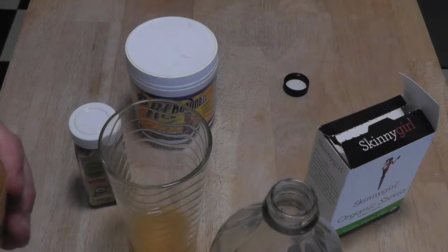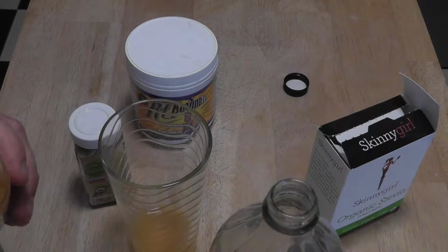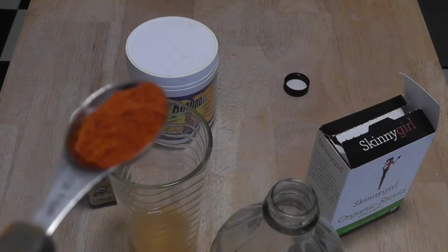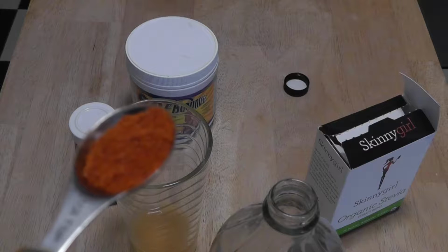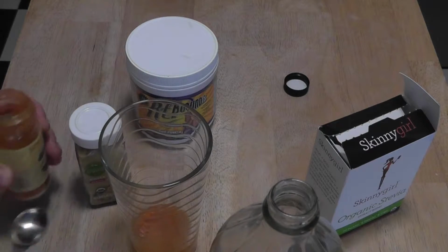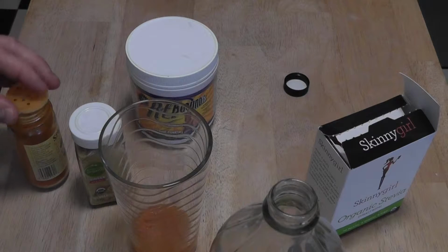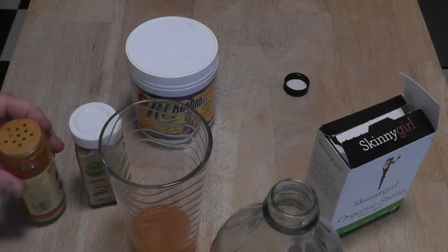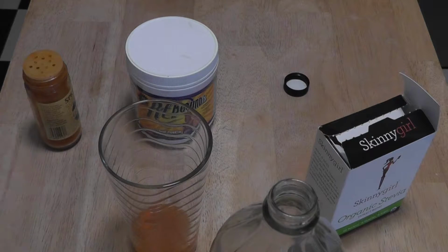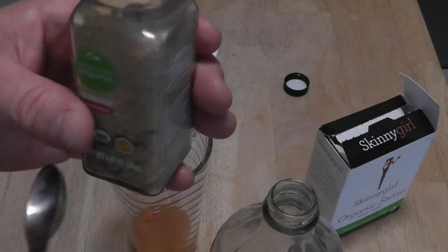This might scare you guys. And if you don't like a lot of hot stuff, you better watch it. But I'm gonna do a half a teaspoon. Sometimes I'll do more, but go ahead and put in half a teaspoon. If you really are sensitive to hot stuff, maybe go half of that, but you might as well go all in, man. Try it.